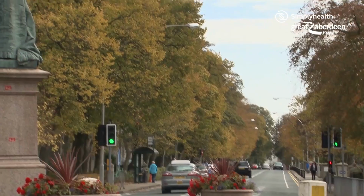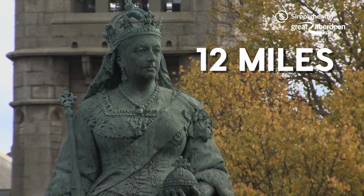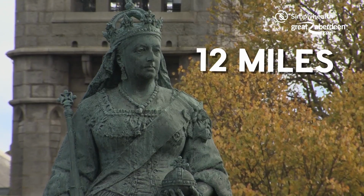After a gradual climb up Skene Street and Carden Place, you'll reach this impressive bronze statue of Queen Victoria at Queen's Cross. This marks the 12-mile point. From here, you'll turn around and head back to the finish. And the good news is, it's downhill all the way.